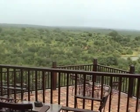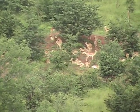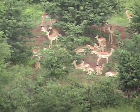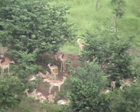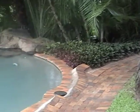And there's a big herd of sheep or deer, some sort of. And here's the pool.